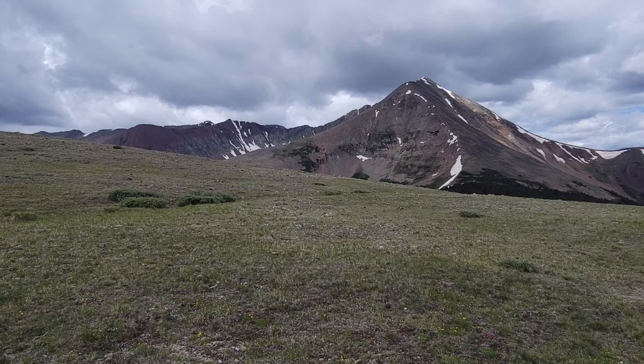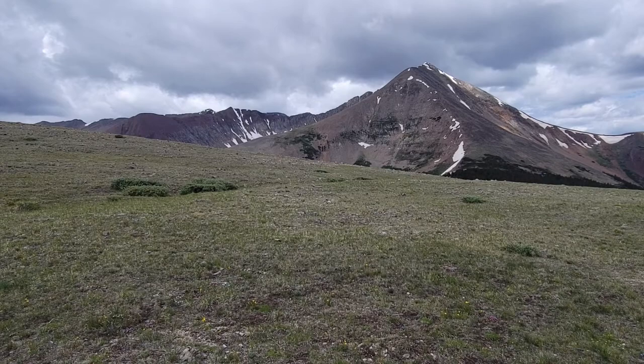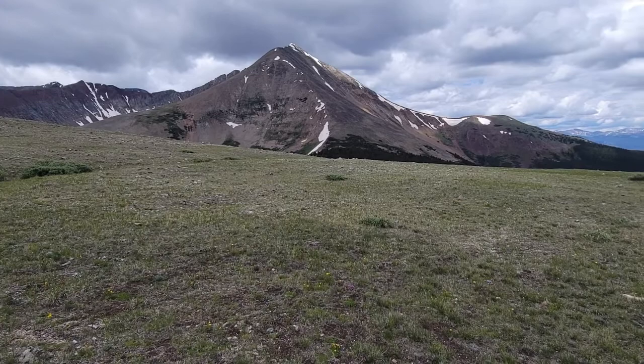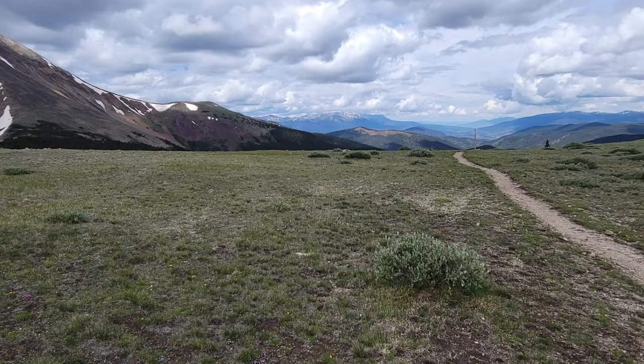Alright, and here is our reward for getting to the top of Georgia Pass. We're at mile 83.5, or is it 85.3? I don't know, something like that. And here's the peak in front of us. And down in the valley ahead of us is Breckenridge.